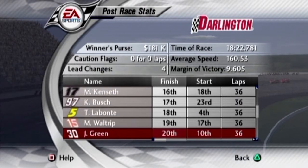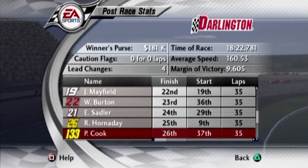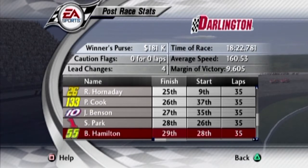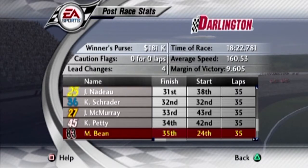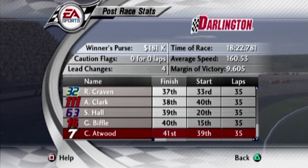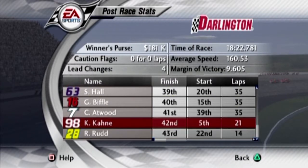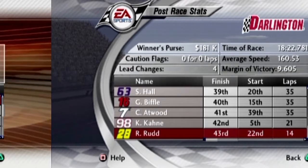Winner's purse of $181,000, time of race 18:23, average speed of 161 miles per hour, margin of victory around 9.6 seconds, and 4 lead changes. No cautions in this race. We come home 25th after trying our damnedest to hold on to that situation. Casey Kane finishing 42nd after a 5th place run, but he did blow his engine, so he did have problems. And Ricky Rudd was also out of the race. He blew his engine on lap 14. He finishes 43rd in last place.